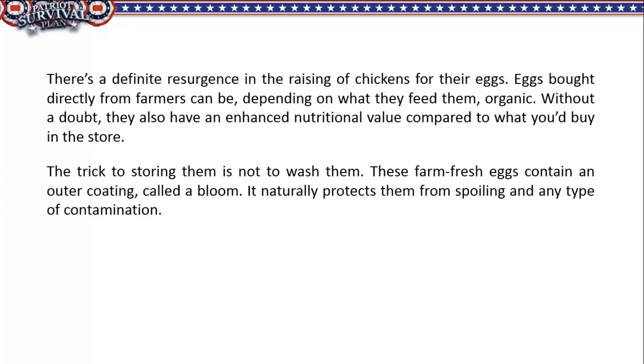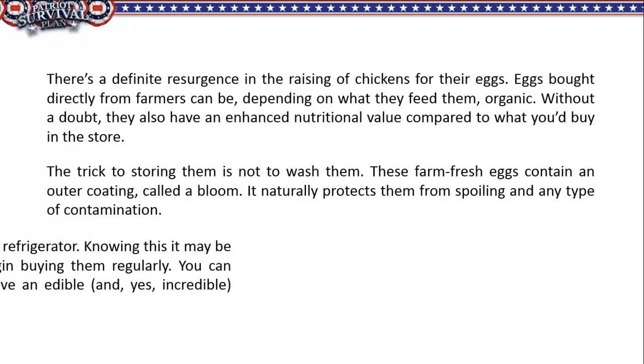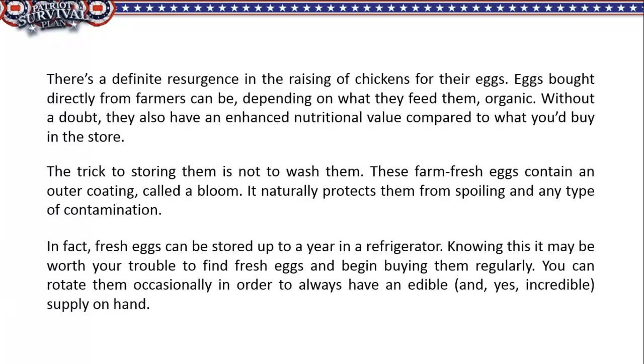The trick to storing them is not to wash them. These farm fresh eggs contain an outer coating called a bloom. It naturally protects them from spoiling and any type of contamination. In fact, fresh eggs can be stored up to a year in a refrigerator. Knowing this, it may be worth your trouble to find fresh eggs and begin buying them regularly. You can rotate them occasionally in order to always have an edible and, yes, incredible supply on hand.